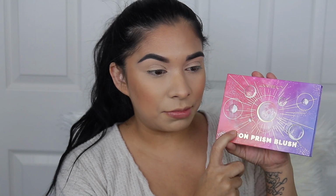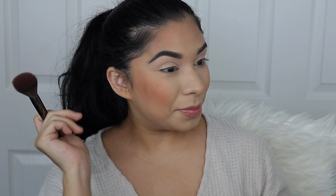So the next thing I'm going to do is my blush. My blush, I don't like it glittery or shimmery or anything. So I'm going to go in with the Lunar Beauty Moon Prism Blush Palette. It's actually become one of my favorites. I'll just use this brush. So I'm just going to go in.